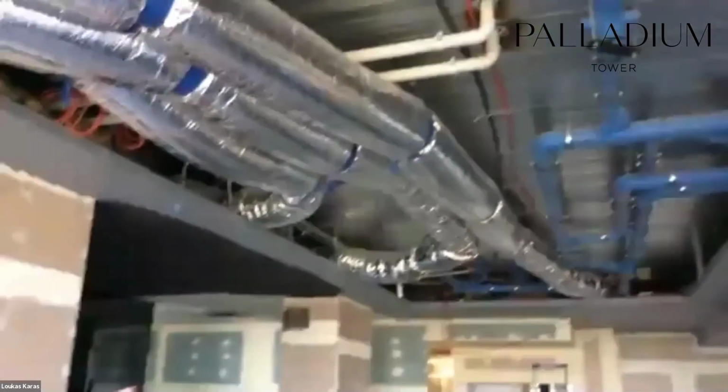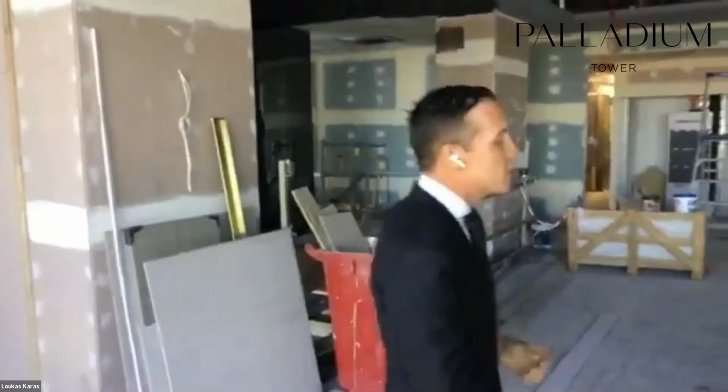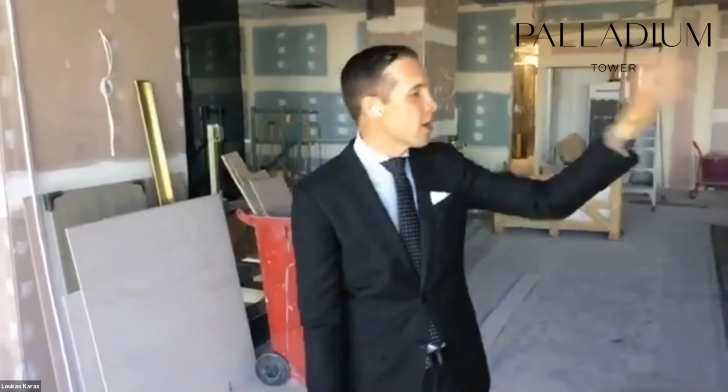In these amazing ceilings here, right now, it's just boring. But what we're going to have is all the surfaces concealed with a click batten featured timber that goes amazing with the tundra tiles and the black mosaics. I'm excited. It's going to be absolutely incredible.